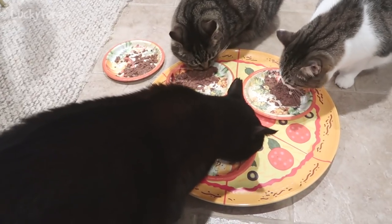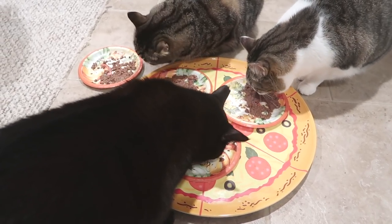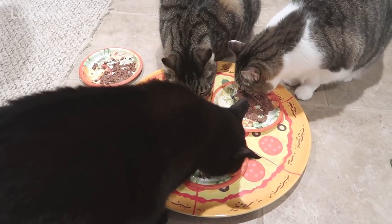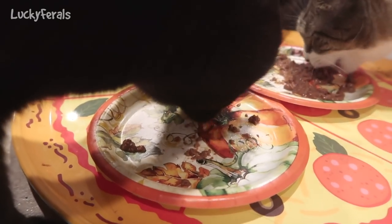So Splash finished his food and then he just ran upstairs. One thing I do have to do is pick up the plate from whoever doesn't finish their food because I'm afraid Boo will. And if Boo eats all of his food and then finishes Splash's food and Simba's food, it's not going to be good. I don't want him to vomit. But it looks like Boo's just about done.